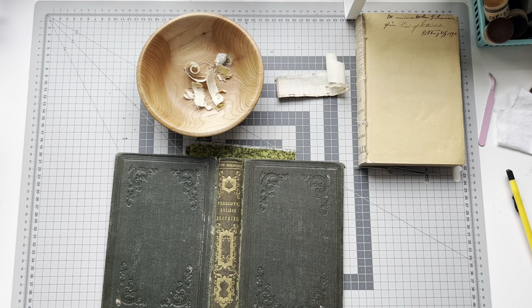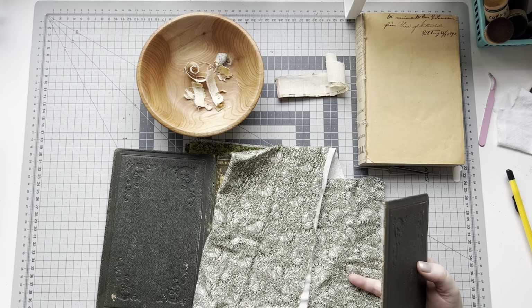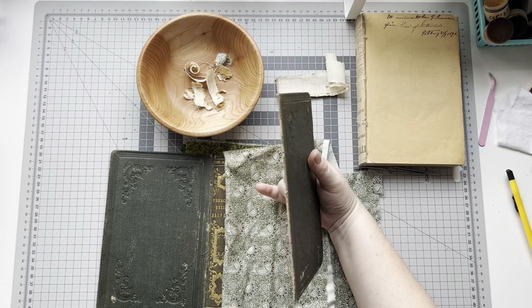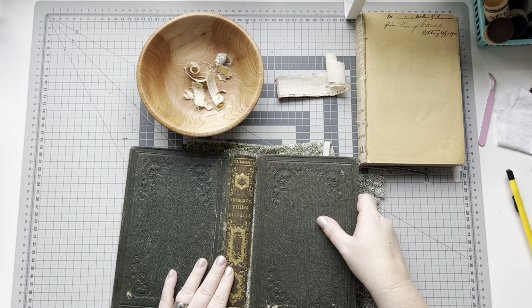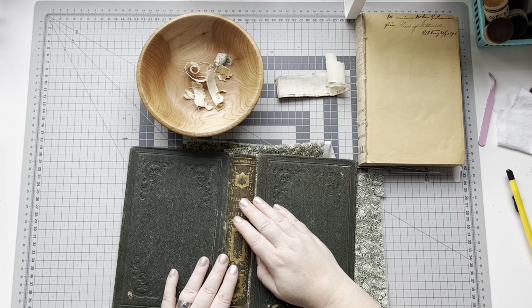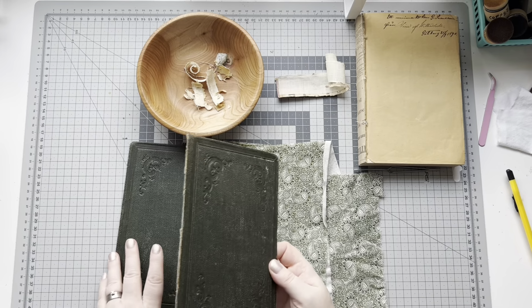And then I have my go-to green fabric, which is this one. It's not messy, but it's lots going on. But I think I like that because the color is more right for the cover. Yeah, I will use it as usual.